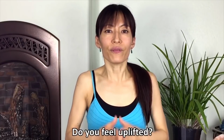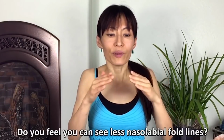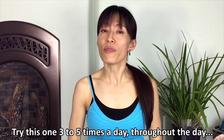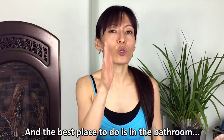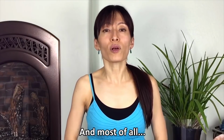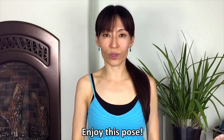How do you feel? You feel you're uplifted? You feel you can see less nasolabial fold lines? Try this one 3 to 5 times a day throughout the day. And the best place to do it is in a bathroom. Nobody sees you. It's so private. See the difference and feel the difference. And most of all, enjoy this pose.